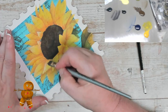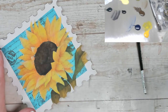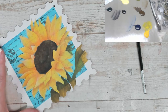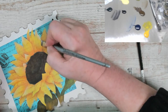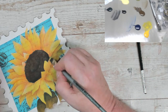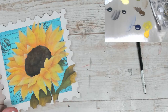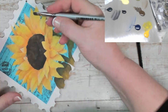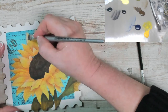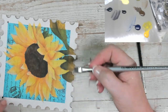We're not using a ton of it. It is just a weak float. We're not using 10 tons. A little bit. So that little bit of warm white, all it does is just highlight a few of the petals. We don't need to have it everywhere. And it's just a little. Easy. There we go.